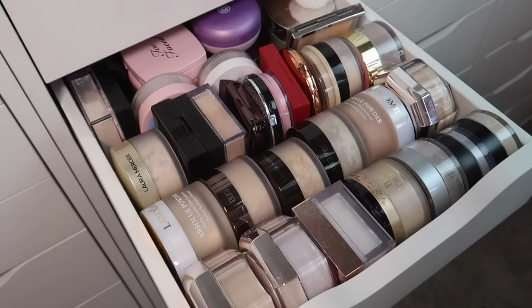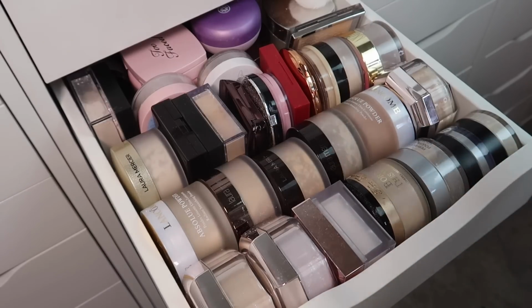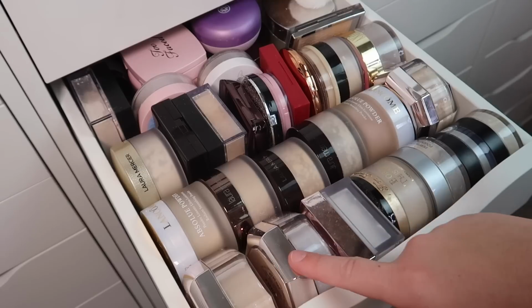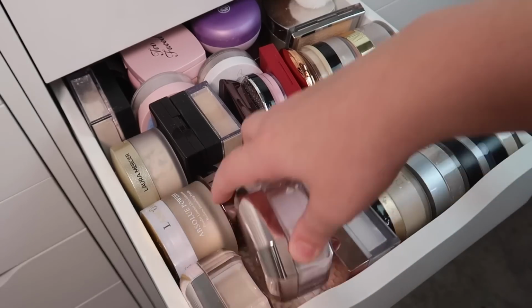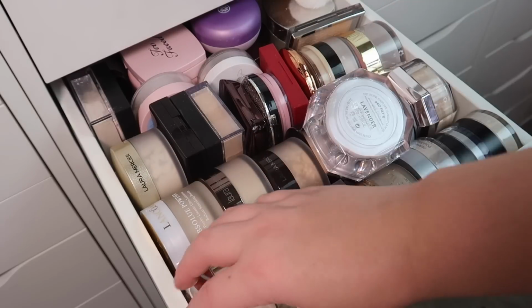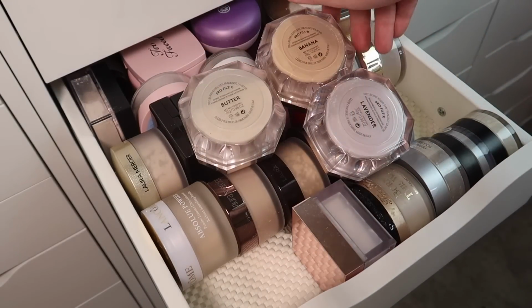But let's go ahead and dive in. So first things first, we got to be, you know, a little more cutthroat than usual. So first we have some Fenty powders. I actually have 3 of them. I have 2 here and 1 here. We have the shades Lavender, Butter, and Banana.